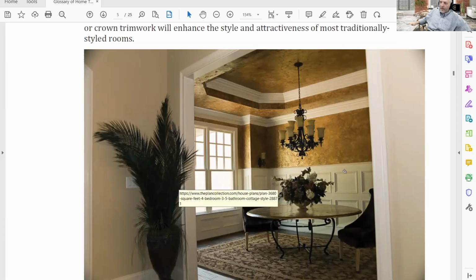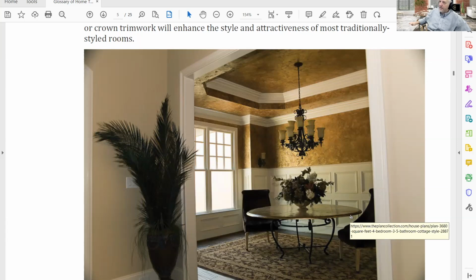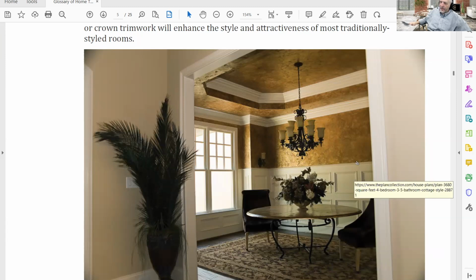Okay. Again, what else do you see in this picture? A different variety of this, but what do you see on this wall? I see wainscoting. And I see a chair railing. In this case, the chair railing is a little bit higher than in the previous picture, but good nonetheless.